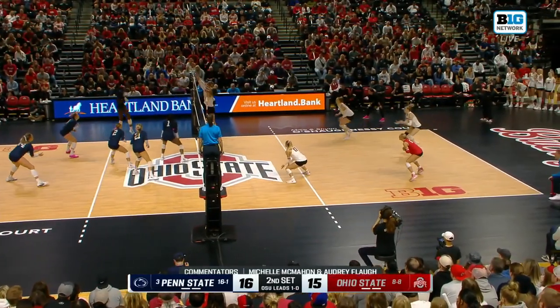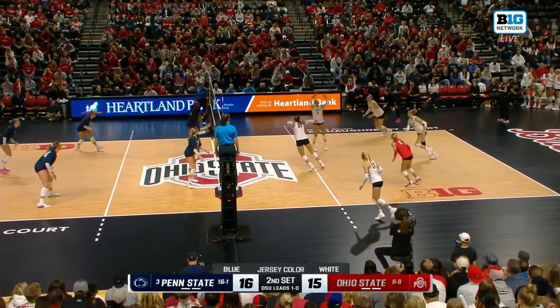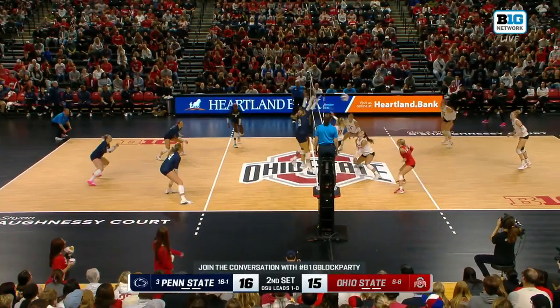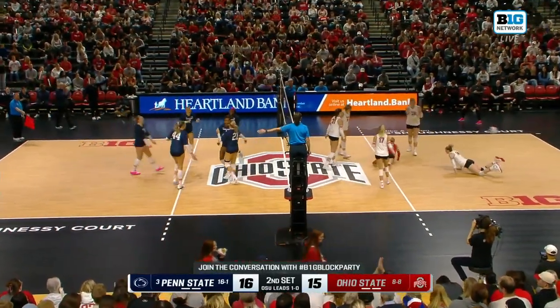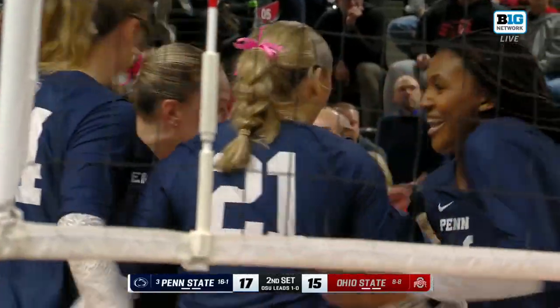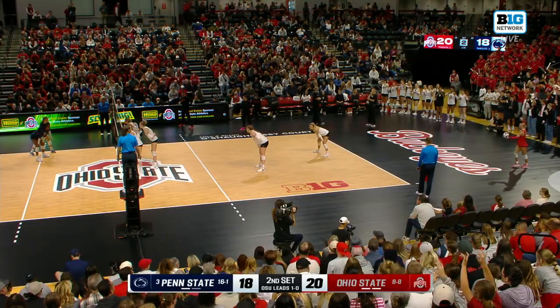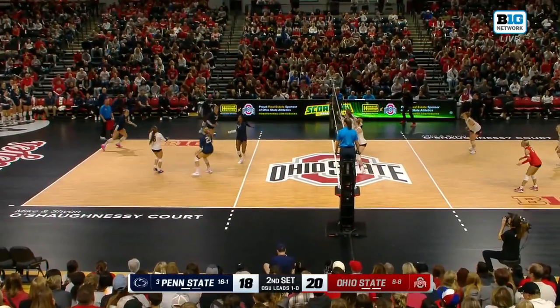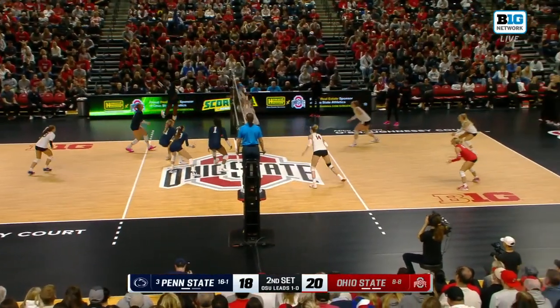Back out to the pin, Cameron Hannah now throws it down. Hasbrook with a nice dig. Answered back, Ava Faldudo taking over the left back court, and 2 digs now for Faldudo that has turned. Some good pin hitters on their bench. We'll see if Katie Schumacher-Colley goes to her bench at all to get some relief.